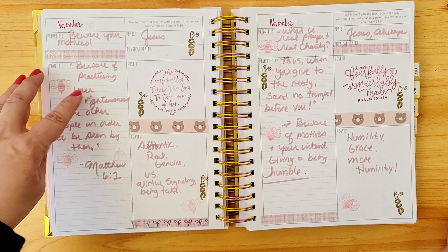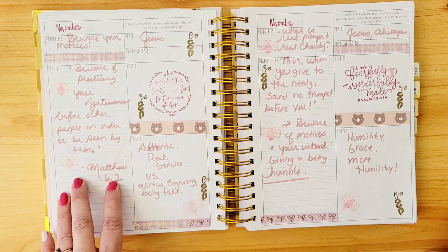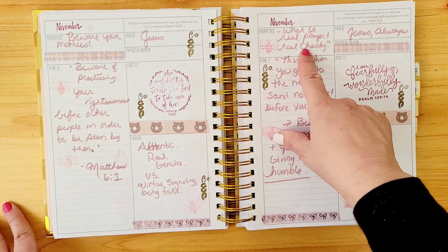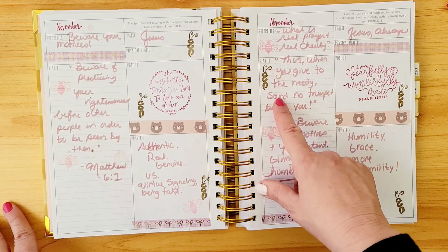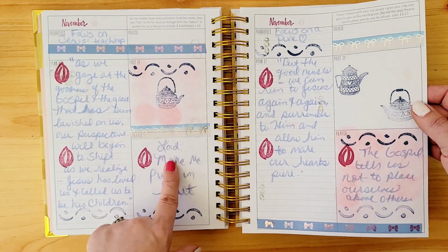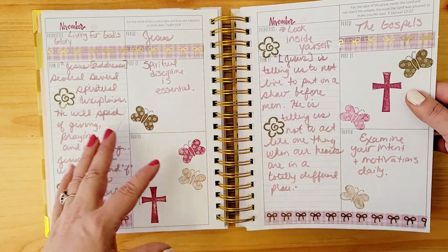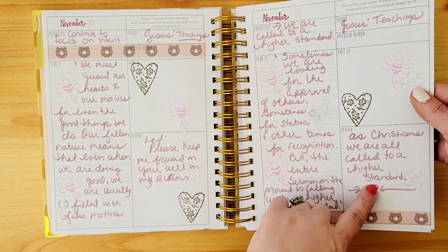Beware of practicing your righteousness before other people in order to be seen. I did a redo of that one. What is real prayer and real charity? Okay. Thus, when you give to the needy, sound no trumpet before you. And it's all about motives. You'll notice too, sometimes here I'll do a little prayer. It says prayer. But sometimes this is just decorated, but sometimes I just kind of, like this one.